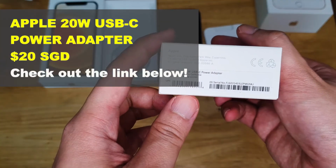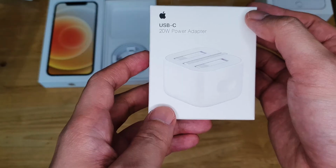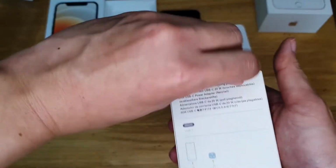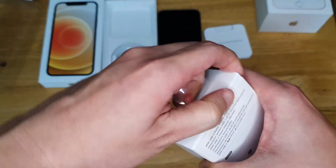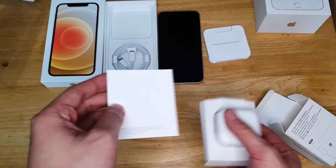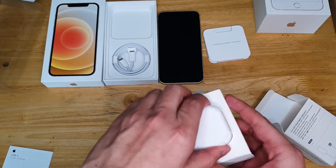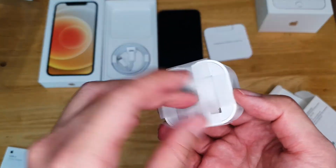So on the bottom of the box, you have what it says, a USB-C power adapter, 20 watts. So if you're like me living in Singapore, you get the UK 3-pin adapter. Let's unseal this with a pull tab. Okay, so other than power adapter, we have the instruction manual. And we have the power adapter itself, protected with a thin plastic seal.